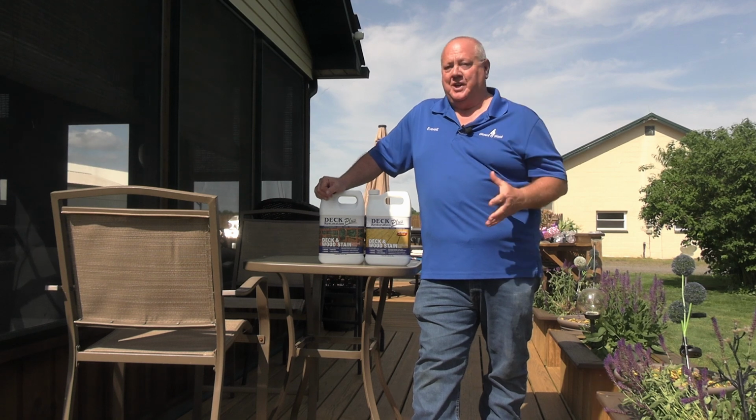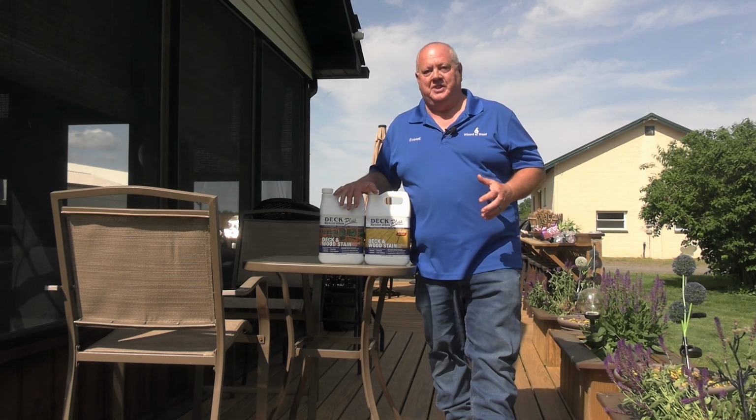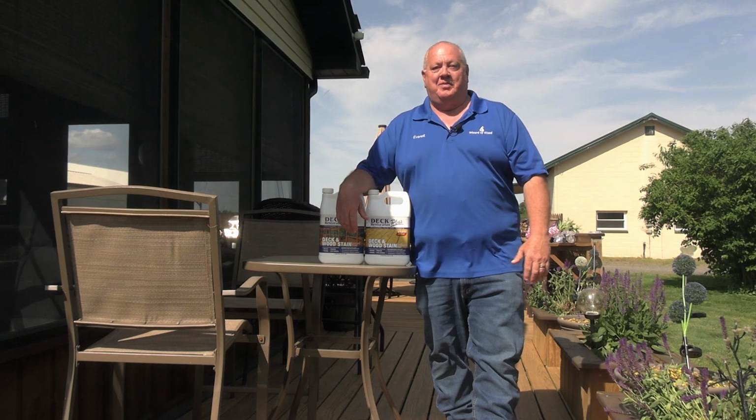So use Deck Restoration Plus Deck and Wood Stain, and one of the biggest reasons is it can be applied to wet, dry, or damp wood. It makes scheduling easy.